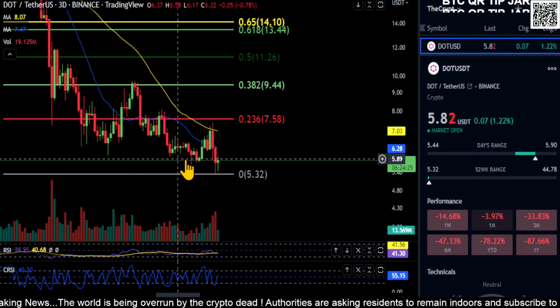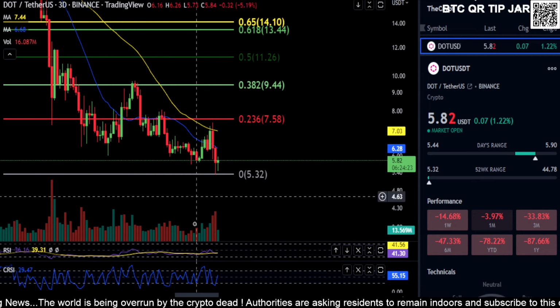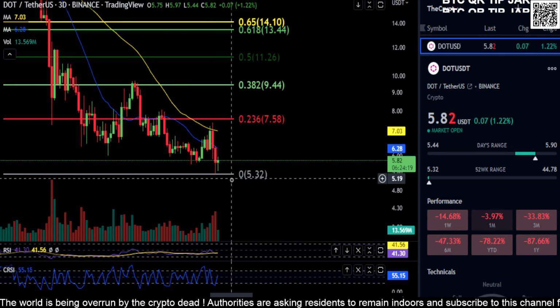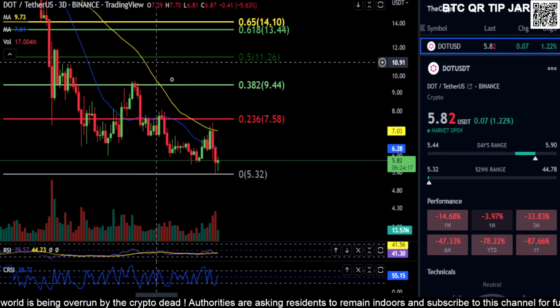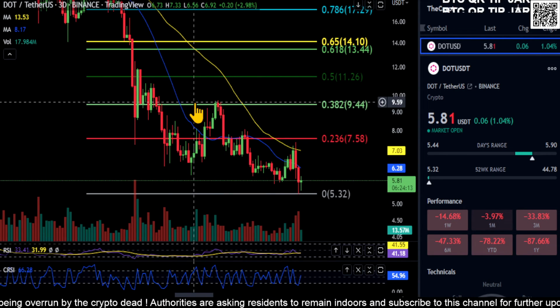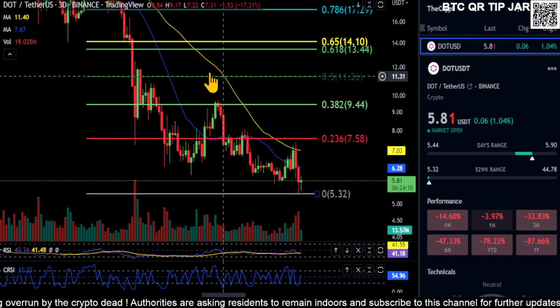But like I said, it's in a massive downtrend. All signs are pointing down. If we have the RSI start to curl down here, then I would imagine you're going to lose this low and then start hitting lower price targets. Other than that, nothing else to say on DOT here. It's just kind of going down.